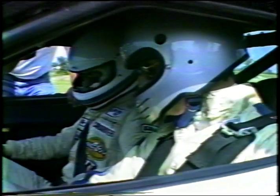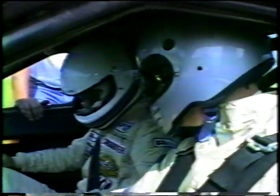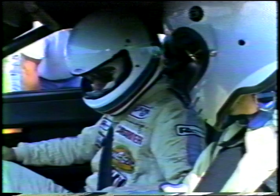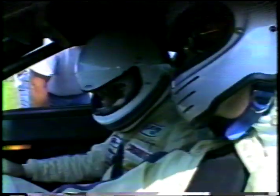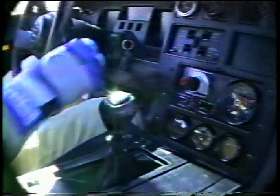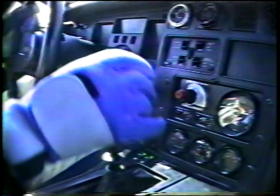Okay, Rich, the start procedure is both buttons forward. Those are fuel pumps. Right. Rocker switch in neutral. Okay. It's not like a normal Corvette. Check the spark advance. Gonna make the run now.